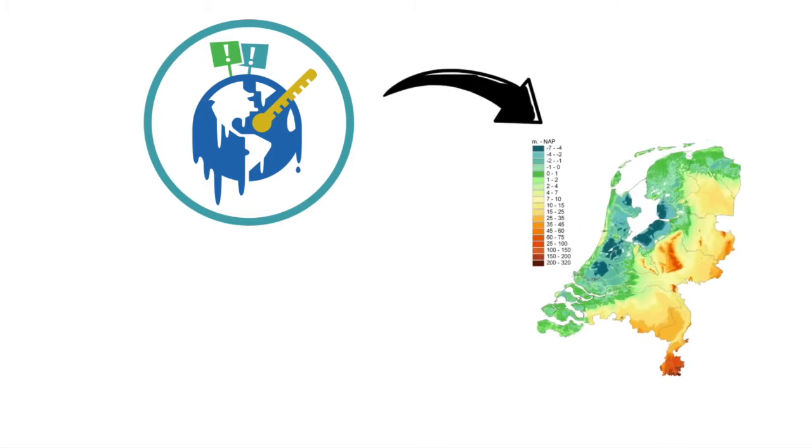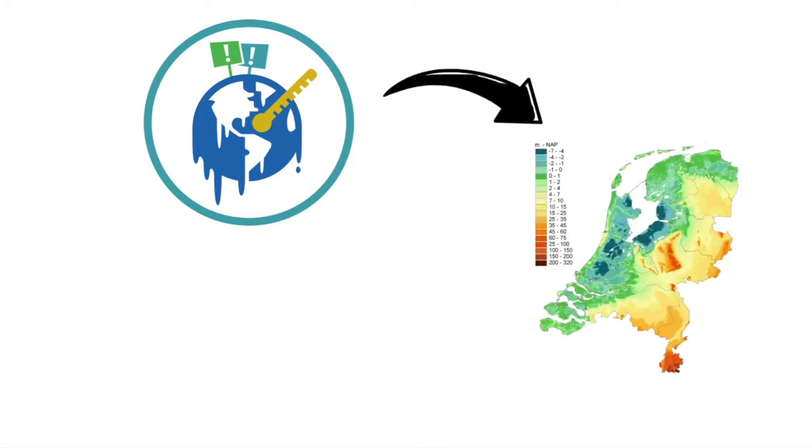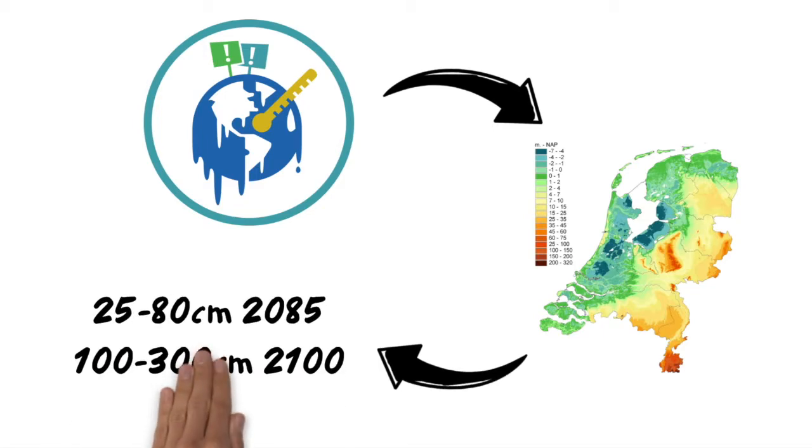The Netherlands is a country that is mainly below sea level, so a potential rise in sea level could have fatal consequences. Nowadays, the Royal Netherlands Meteorological Institute predicts scenarios where sea level will have risen 25 to 80 centimeters in 2085 and 100 to 300 centimeters in 2100. The main risk that is being considered in this country is floods.